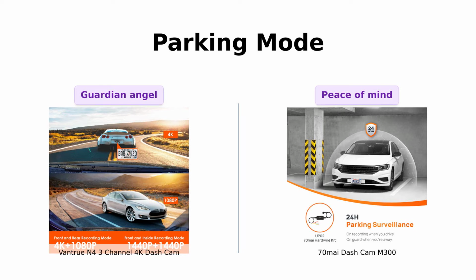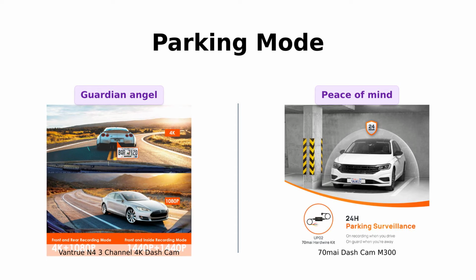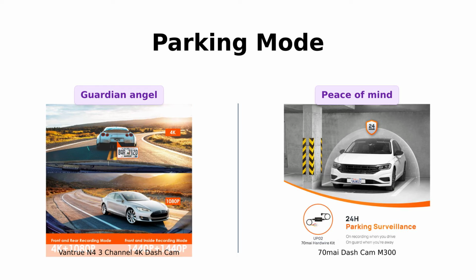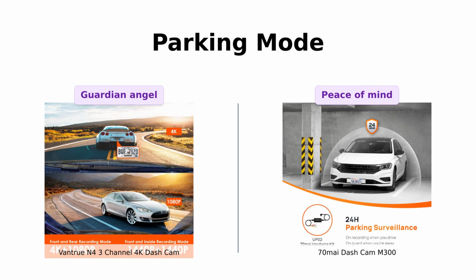On the other side, the 70mai M300 also has a parking monitoring feature when used with the 70mai hardwire kit sold separately. It will capture any potential incidents around your car and even notify you through a voice alert. So say goodbye to parking nightmares and hello to peace of mind.